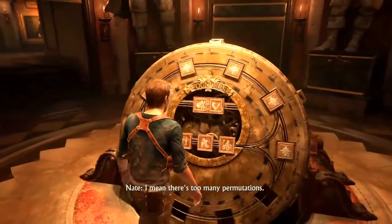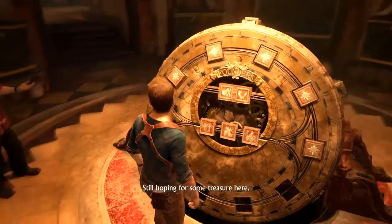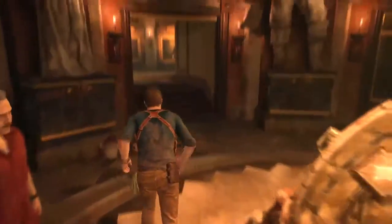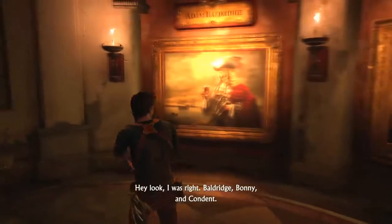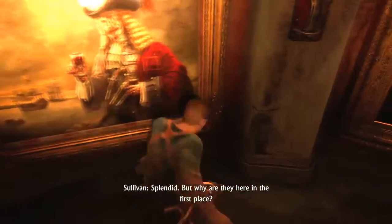I mean, there's too many permutations. I say we see where that door leads. Still hoping for some treasure, yeah? You and me both. Come back to it. Hey, look, I was right. Baldridge, Bonnie, and Condit. Splendid. Why are they here in the first place? Well, let's find out.